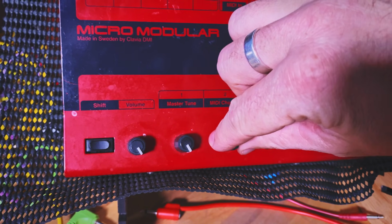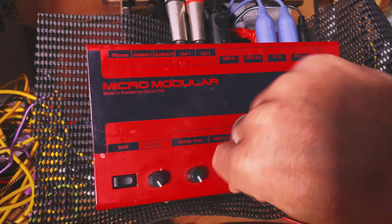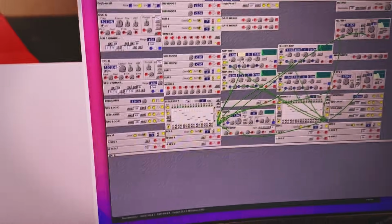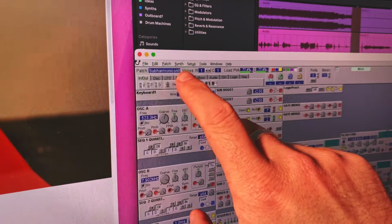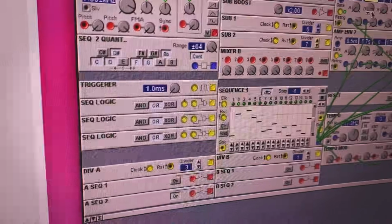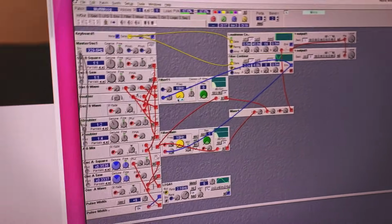Korg Poly 61. Ooh. Wicked. That one's quite weird. Subharmonicon-ish. The person who owned this before me made this one. Very cool. Tons of stuff going on here. Logic, sequences. Just tons. Multi-mode. Of a sort. So you could do so much with the Micro Modular.